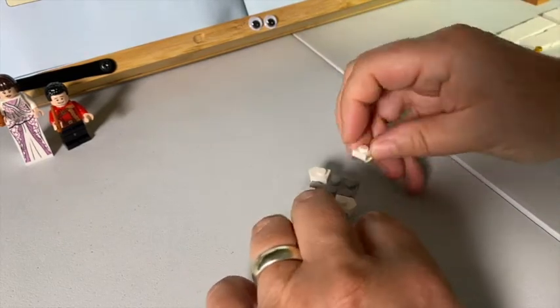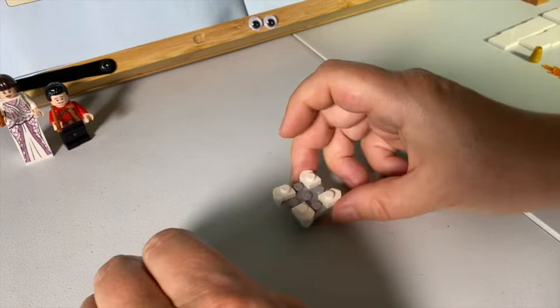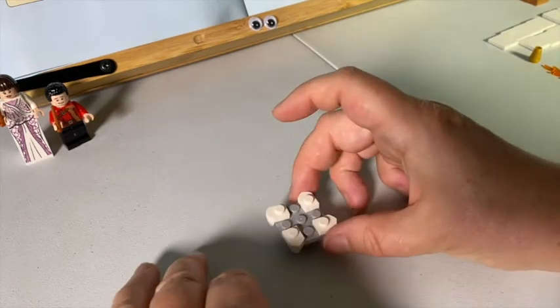Oh, hang on. Yes, that's going on that way. So they're all like, yes. Okay.